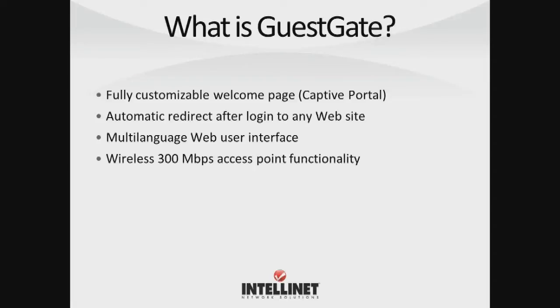In addition to that, the welcome page is fully customizable, meaning that guests can customize their web page based on their business as they see fit. Also, they are able to have a redirect to any login for the website. So once their guests sign into the welcome page, they can immediately be redirected after that. Not to mention, we also have a multi-language web user interface, as well as wireless 300 Mbps access point functionality.